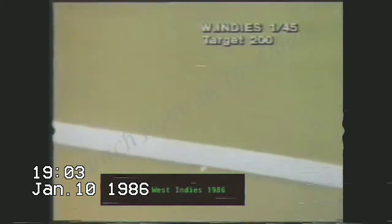Richie Richardson is the new batsman for West Indies, comes out to join Desmond Haynes. Greenidge, the man out, chopping Wasim Akram back onto his stumps. Gordon Greenidge not all that thrilled with that shot. Manzoor will take over from the members' end. Manzoor gets the works. He's not quick enough to bowl short to Desmond Haynes, and pays the penalty.